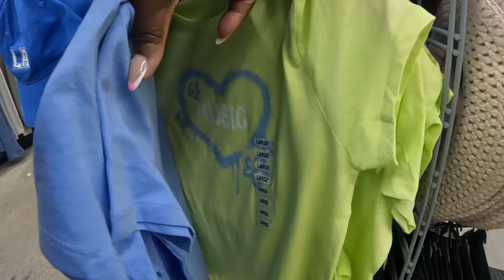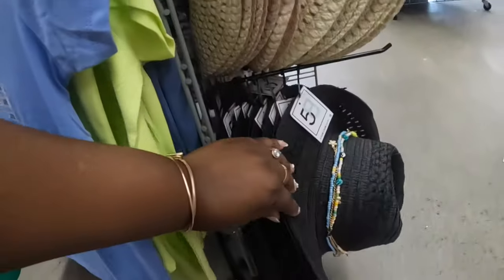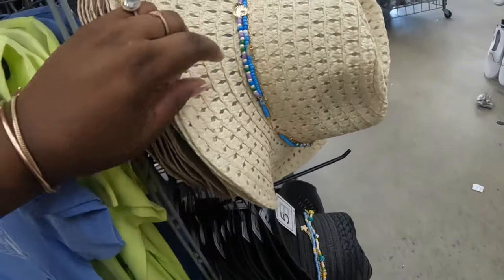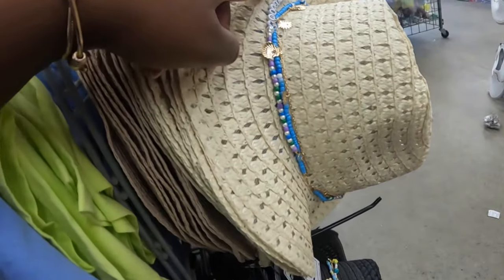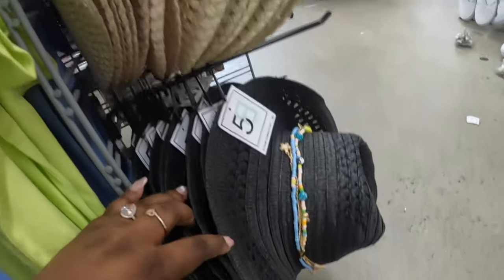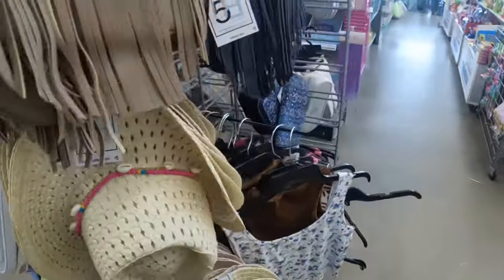Portugal. Okay. Music. Okay, so this is Beach Bum. This one doesn't say anything. It's just the black. There's also a pinkish one. And this one, okay.